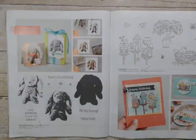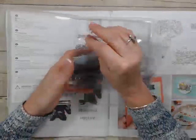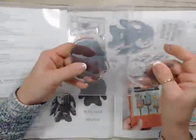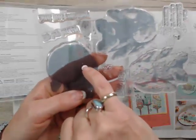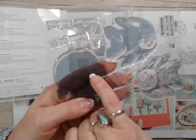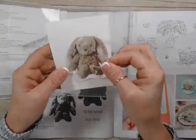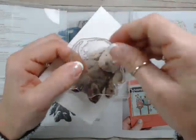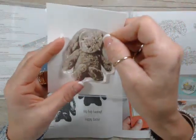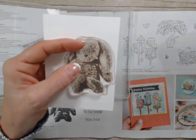But in the stamp set, I'm going to show you a tip. Might as well show you a tip because I told you I'm going to share tips here. How are you going to match your image? You see right here, you got a little triangle. That's what you're going to match it with. Let me show you this one. When I put that here, you see I got little tiny triangle there, little tiny triangle there. That's what you're going to match, the little triangle. That's my tip of the bunny.